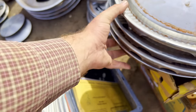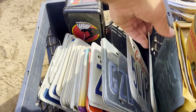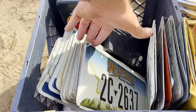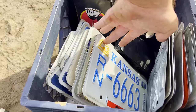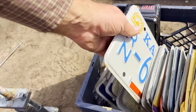Set of AMC hubcaps. And here's the license plates that I probably paid too much for. This one's in the envelope, but it's a used tag. But I mean, there's an assortment of plates here from multiple states. Oklahoma, Texas, Kansas, Arizona, Montana, Georgia. Oh, I thought it was just 666 at first. Nothing I would want, but you know, a lot of people collect stuff like that.